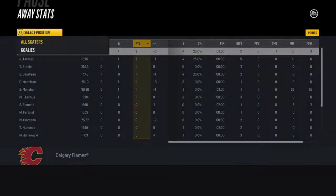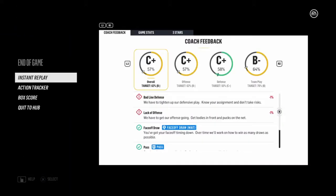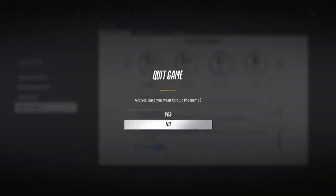A 2-point night for Frolik and Tavares on that second line. Really strong night for them. 8-7-5 for Mike Smith. Probably one of his weaker nights in recent games here. But that's okay. We weren't going to go perfect on this road trip. I think we had a 6-7 game winning streak going into that game.